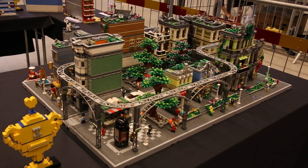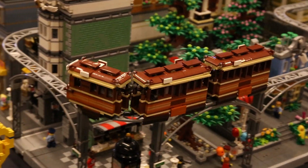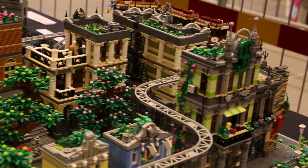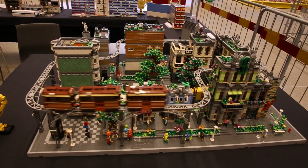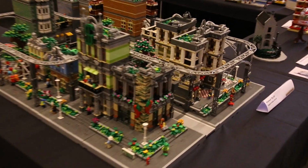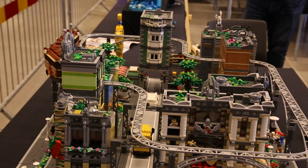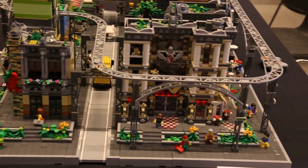Here we actually have the first place winner of the Klossfestivalen 2019 exhibitor award. And it's completely understandable with this really impressive city landscape, and also with the monorail going all around the city. And you can see so many cool details, like the newspaper stand right there, and all of the minifigures just walking through their day, doing their normal business, maybe visiting the bank today or having a snack at the restaurant. It's just an impressive model that really captured the normal day in my life type of feel. And the monorail is probably the most impressive thing, going all around the model and really capturing the whole city vibe of this model.